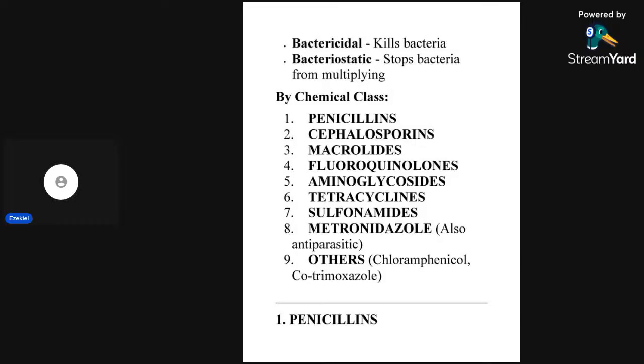Now, before giving gentamicin or any of the aminoglycosides, amikacin, gentamicin, ensure you check kidney function. Then check if the patient has had any issue with hearing. You don't want to give somebody permanent deafness because you administered aminoglycosides to the patient.